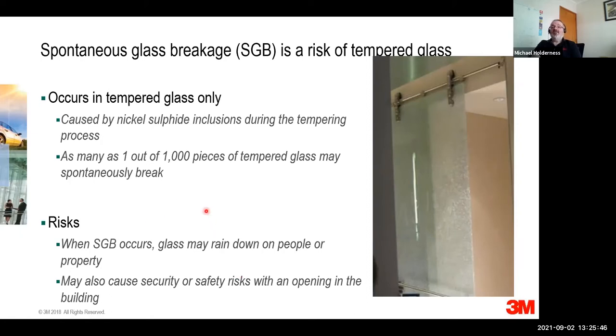In hindsight, they may have put laminated toughened glass in, but I think they figured that the cost of laminated toughened glass was far more expensive than coming along and retrofitting safety film afterwards, which was great for us, but it's just the way they chose to go.